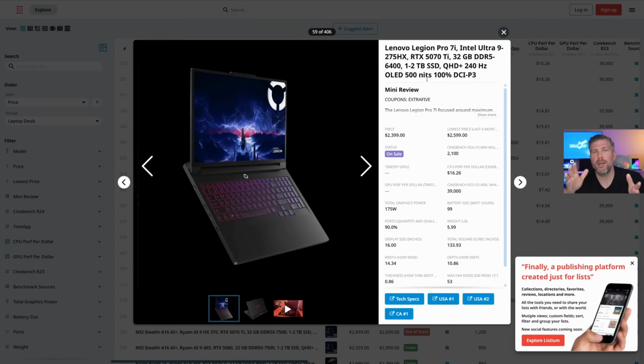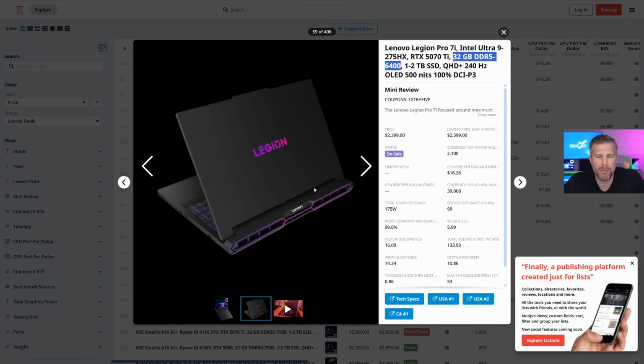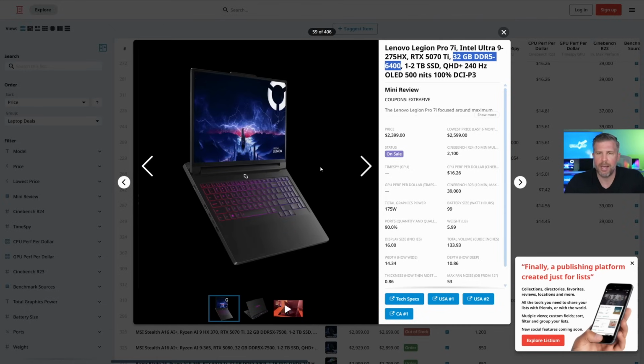Now, if you want to step it up and spend a little bit more, you can go for the Pro 7i. It's going to be a few hundred dollars more, $2,399 currently on sale with the coupon Extra 5. QHD Plus 240Hz 500 nits OLED, once again 32 gigs DDR5 6400, and you get a better cooling system, better RGB implementation, and this laptop is right behind me. It's amazing. It's a really nice machine and some really fantastic value around the $2,500 price point.